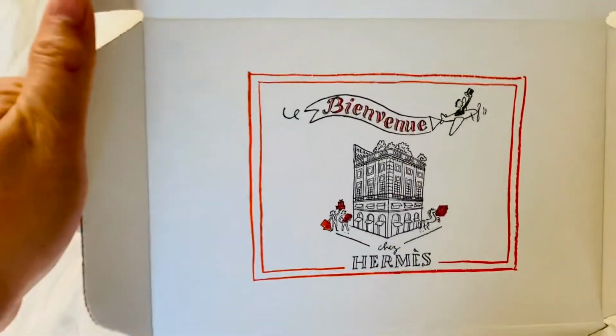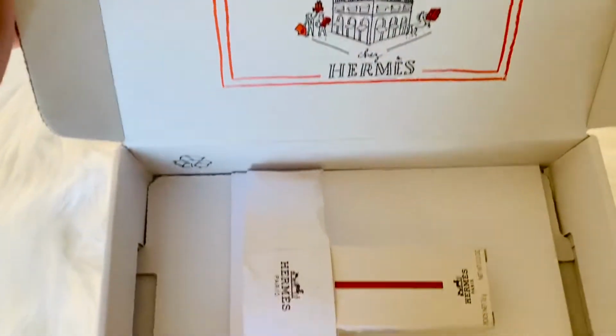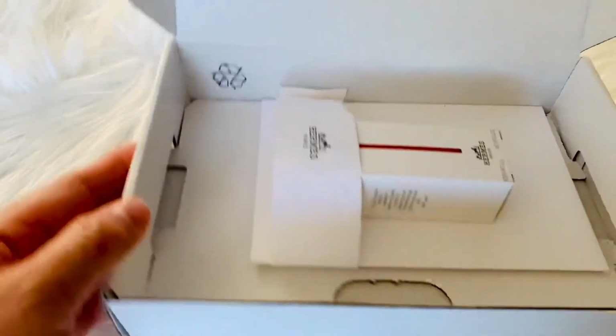I love the packaging. The box has the Hermes drawing. It's simple, but it looks like the gift was well thought of or picked specially for you. I am really enjoying unboxing this.